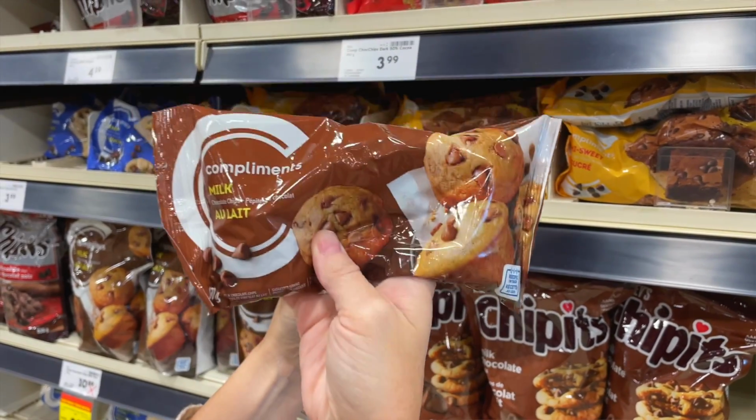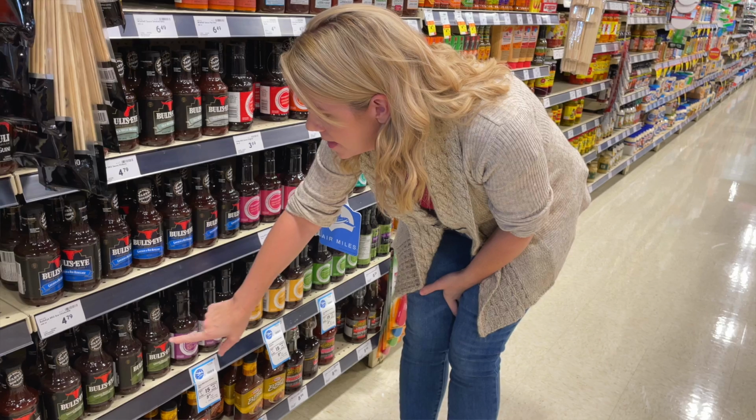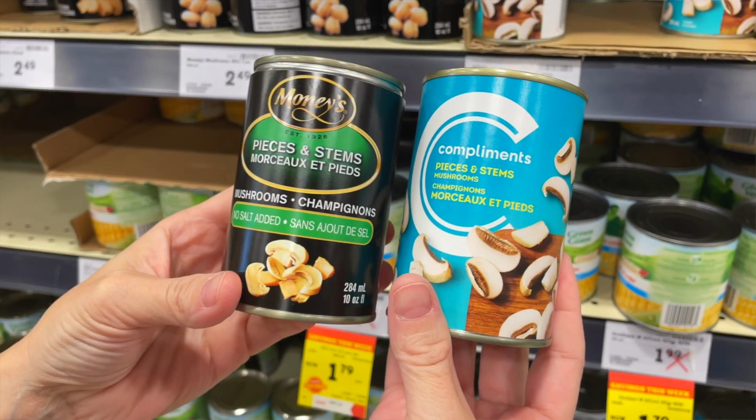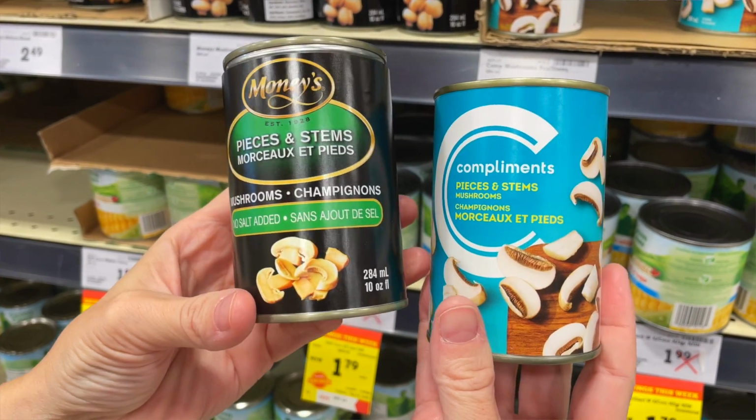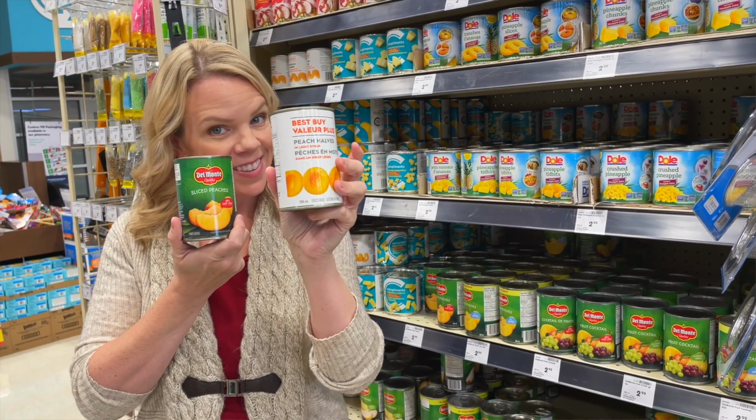And things like crackers, definitely go with the no name options. Some cookies as well, pastas, even some sauces are exactly the same. I swear, made by the same company, in the same factory, just packaged differently. So it seems like you're getting a better deal, which you are. You're saving money on the exact same product. So why not shop the no name? I think the best thing to do is just a little bit of research. Google what brands are the exact same brands in a no name label so you can save a ton of money on your grocery bill without sacrificing flavor.